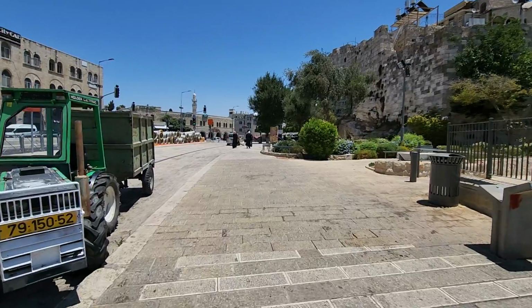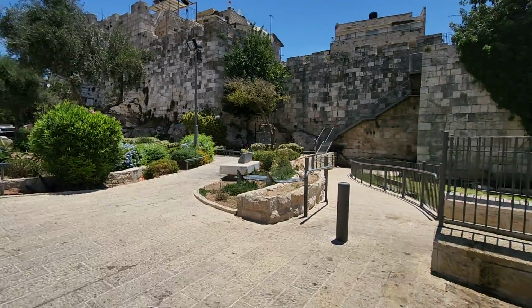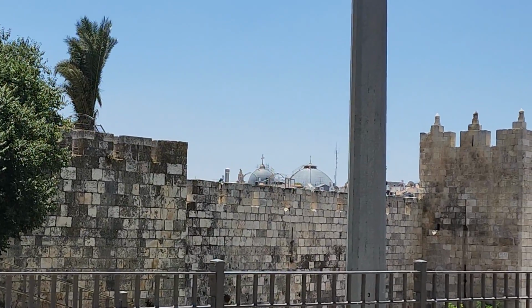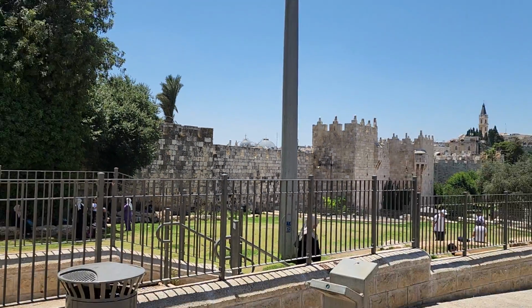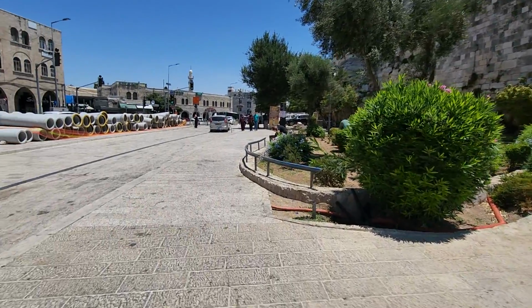Now, we do have two tombs of Jesus in Jerusalem. The first one is the Church of the Holy Sepulchre. You can see the two domes of it. Can you see it? There it is. This is the well-known part. I think everyone that visits the city, Jew, Muslim, Christian, visits the church.